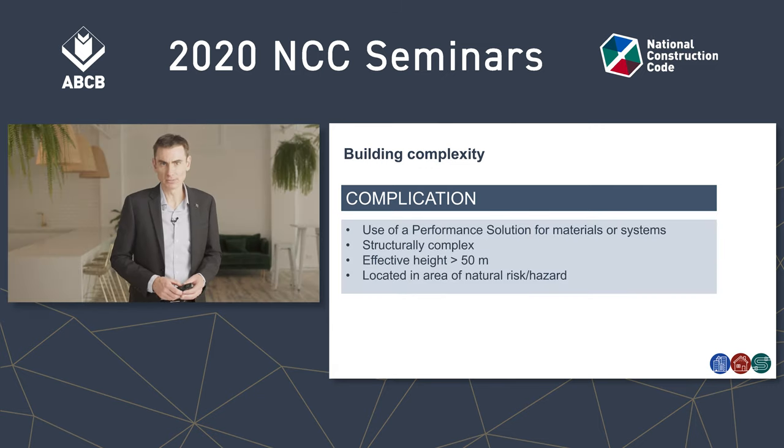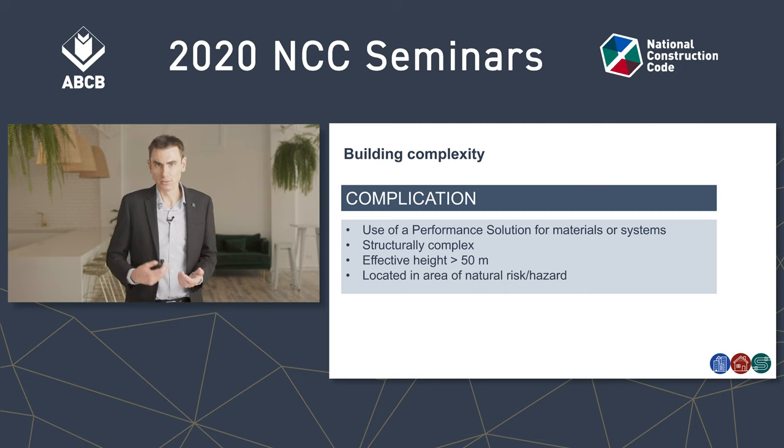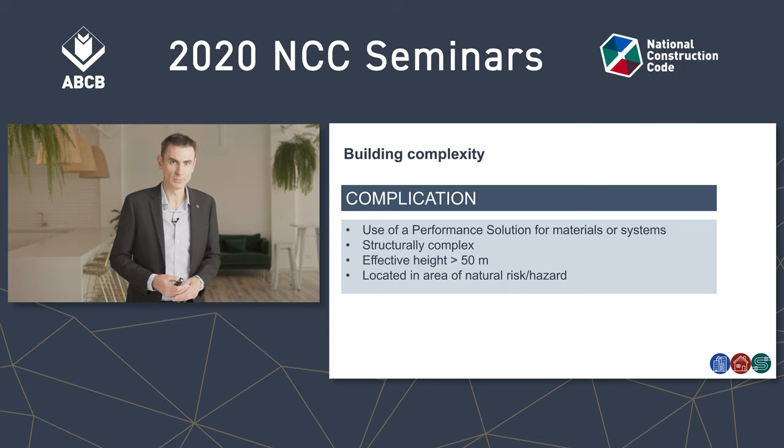First is complication. You get a point towards your complexity level if you trigger any of these. If your effective height exceeds 50 metres, then your building is complicated. If your house is in a bushfire-prone area, then you get a point also. My house has a complexity level of 0. It's likely that yours is too. But if you pick up my house and put it in a BAL-FZ flame zone, your complexity level becomes 1.